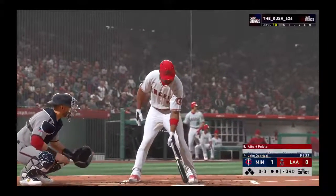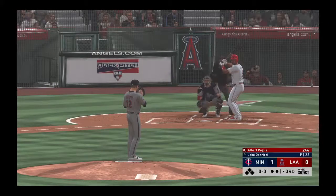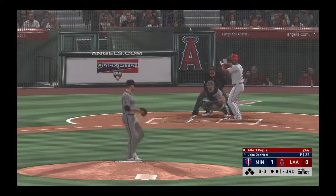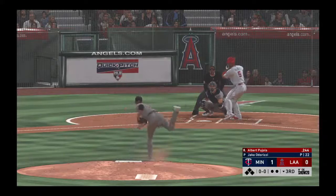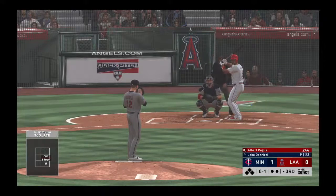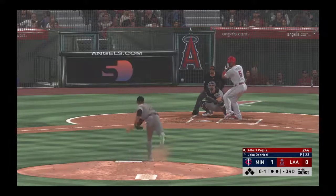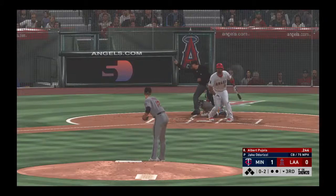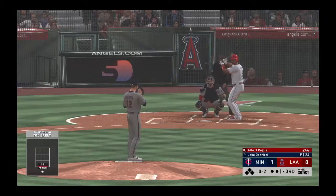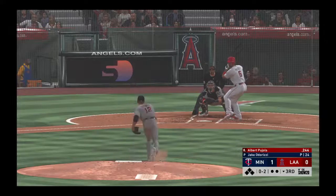Stepping into the box, Albert Pujols, as we move on to the bottom of inning number 3. The first delivery to him on the way. A little tardy there. No balls and a strike. And I'm not sure, but it looks like he may have been blindfolded for that swing. It's 0-2 now. Real ugly swing there.